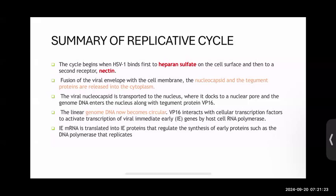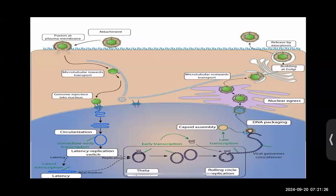Actually, the summary is, next slide, please. The next slide is going to show a diagrammatic description. You see, the virus now fuses with the plasma membrane, and then it goes inward to the cytoplasm, and from there it's channeled to the nucleus. In the nucleus it undergoes early transcription, late transcription, DNA packaging, and then it replicates. From there it's extruded out of the nucleus, and then through microtubular outward transport, it goes to the membrane, and it's released by budding and exocytosis.